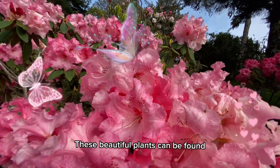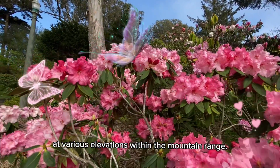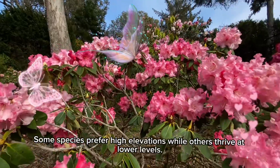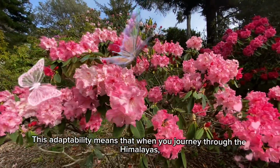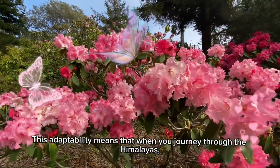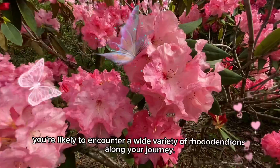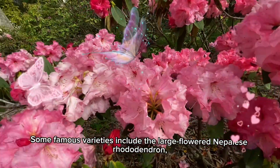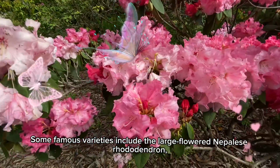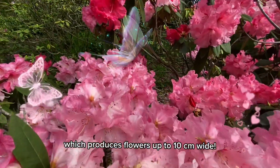These beautiful plants can be found at various elevations within the mountain range. Some species prefer high elevations, while others thrive at lower levels. This adaptability means that when you journey through the Himalayas, you're likely to encounter a wide variety of rhododendrons along your journey. Some famous varieties include the large-flowered Nepalese rhododendron, which produces flowers up to 10 centimeters wide.